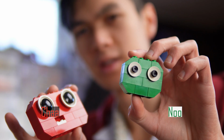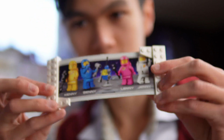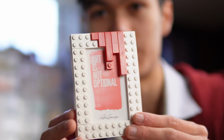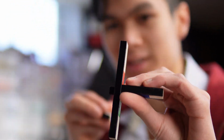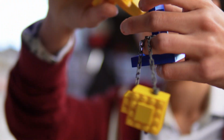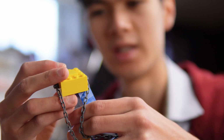This would be Na, right? And we have another Lego box framed on the short sides. We have an Art's Not Optional frame from Nathan Sawaya. Some more modern art. Another coaster. This one at least a bit innovative. And this was a piece of tensegrity when that was popular.